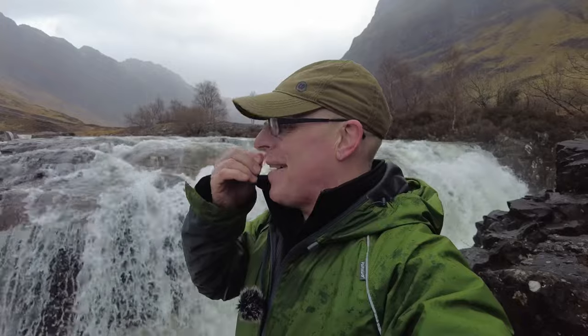That's a lot of snow melt, isn't it? Look at this lot coming down here. It is just a mass of water. It's wonderful to come and be here and see this magical falls.